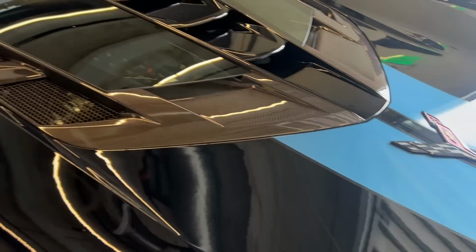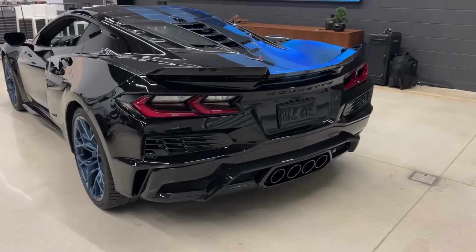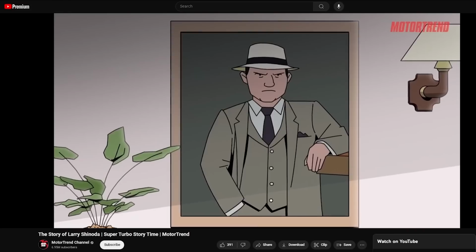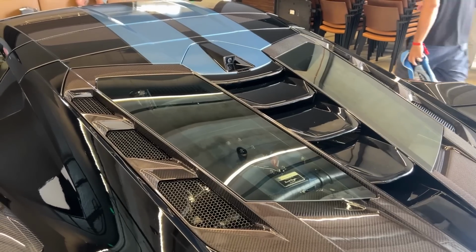And are you guys ready for a really badass feature? They brought back the split window. Modeled after the C2 Corvette, it was a Larry Shinoda design inspired by aerospace and fighter jets and all that. I did a full thing on him for a Motor Trend show called Super Turbo Story Time. I know a lot about Larry Shinoda and I have such a respect for the split window. I love it, and I love that the ZR1 has it.